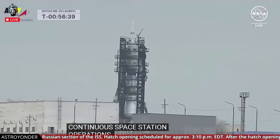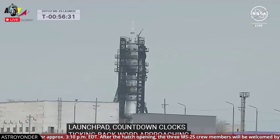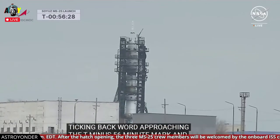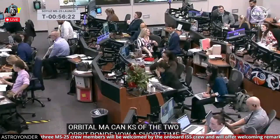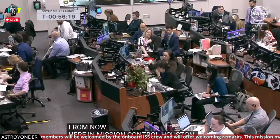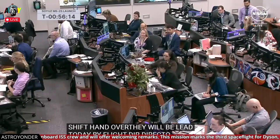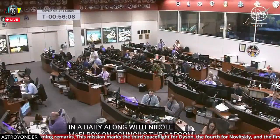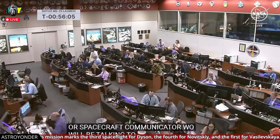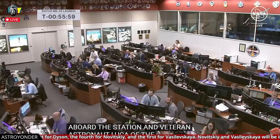You see the view of Soyuz MS-25 on the launch pad, countdown clocks ticking backward, approaching the T-minus 56-minute mark. We'll talk more about the orbital mechanics of this two-orbit rendezvous a short time from now. Here in Mission Control in Houston, the Orbit 2 team of flight controllers is about to take a shift handover. They will be led today by Flight Director Diane Daly, along with Flight Director Nicole McElroy, on console. The CAPCOM, or spacecraft communicator, who will be talking to the Expedition 70 crew aboard the station, is Kostas Mavridis, and veteran astronaut Luca Parmitano of the European Space Agency, who is a Soyuz veteran.